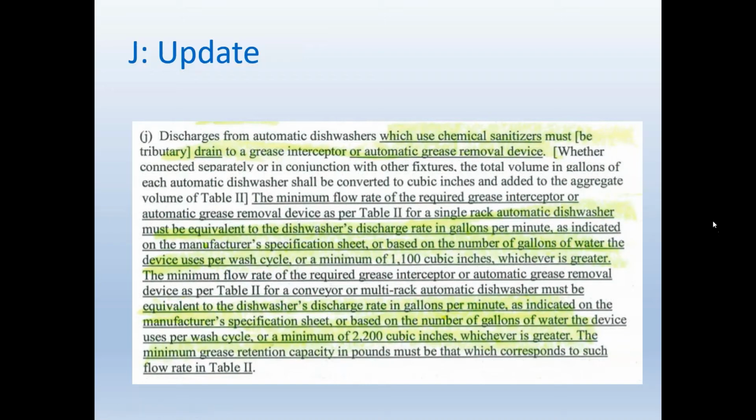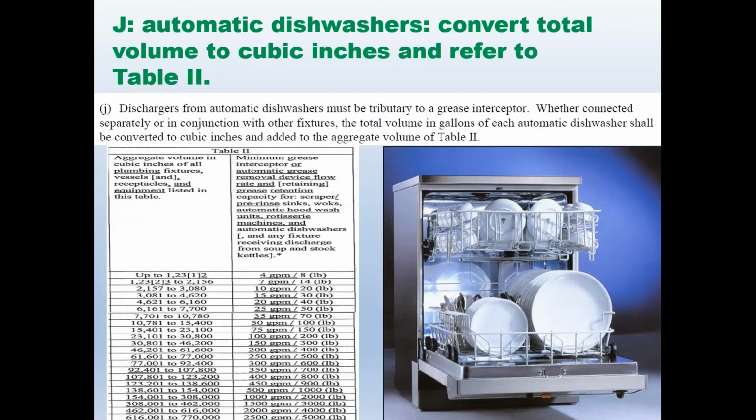the device uses per wash cycle or a minimum of 1100 cubic inches, whichever is greater. And going down here, if it's a multi-rack automatic dishwasher, it must be equivalent. This is where you'll see a minimum, if it's multiple racks, of 2200 cubic inches, whichever is greater. So again, you're corresponding all of this to Table 2. So this is what the new code reads versus the old way. So a lot more detail on what's said.